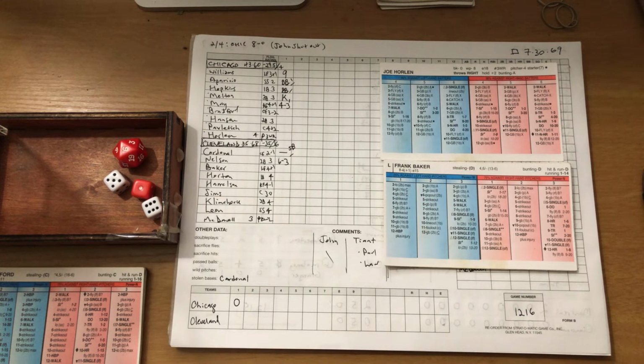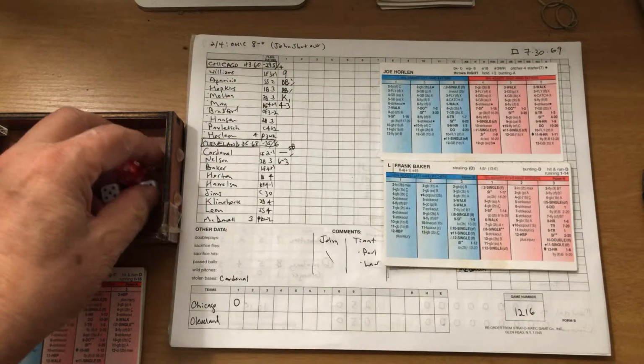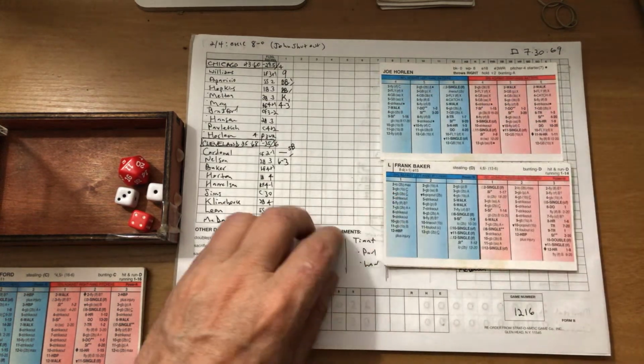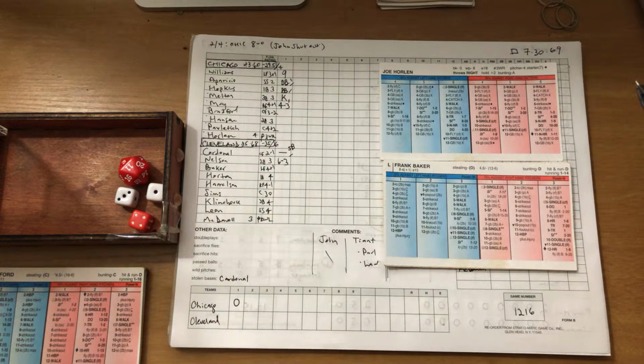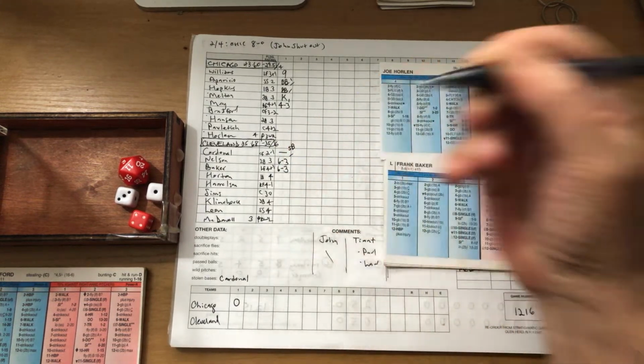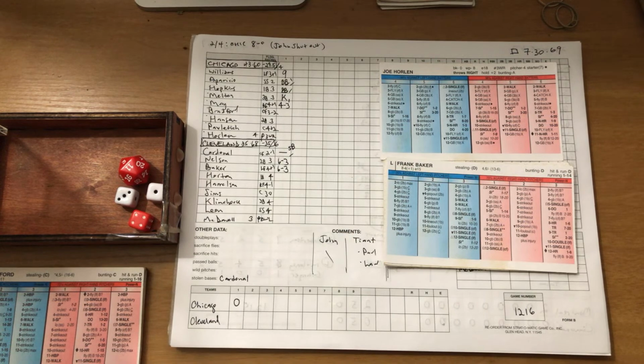Well, Baker at the plate. Left-handed hitter brought in. Cleveland has at least 2 chances here to bring in a run. Here's Horlen now, the pitch to Baker. 4-4. He grounds it to short. That's for Aparicio. Uh-oh, 11-2 doesn't sound good. No, it is. He throws him out, and Cardinal holds. That looked like a double play ball had Cardinal been on first, so Cardinal's stolen base has been very valuable thus far, but there's 2 outs.